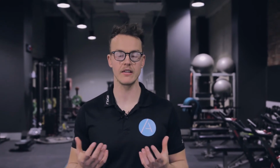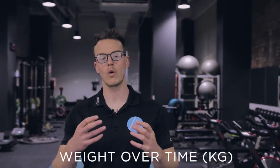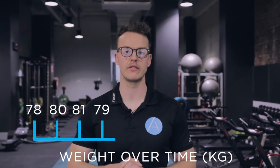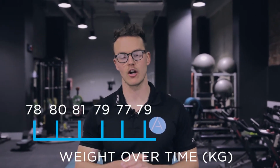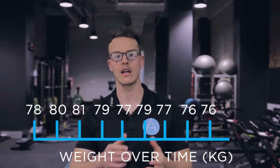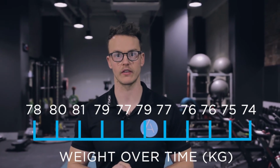It provides an objective and reliable measure as long as we're doing it in the morning, first thing after we go to the bathroom, and we have either no clothes on or the same clothes on every time we do it. Now, what I like to do is get someone to weigh in 3 times a week on non-consecutive days, and we track an average across the week and look at the change over time, week to week, and even month to month and phase to phase across the course of the fat loss phase.